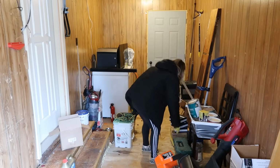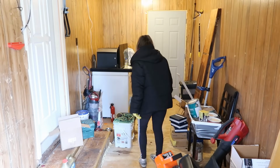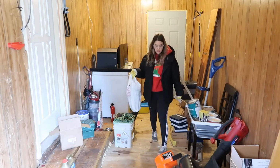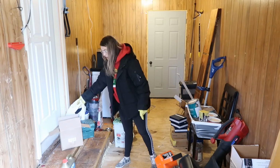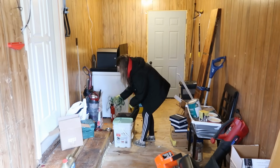Like, look at this. He's got, I mean, it's everywhere. And then I have tools that I put in a bag right here. And then I think, what else does he have? He's got a hammer right there. I mean, it's just so disorganized, it drives me nuts. Same with this stuff.